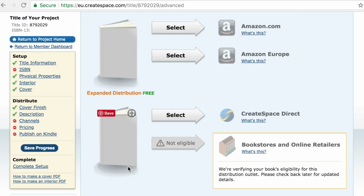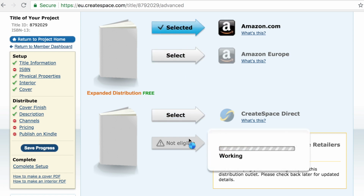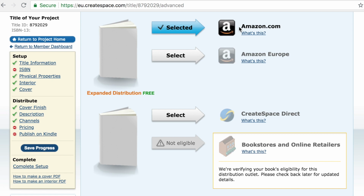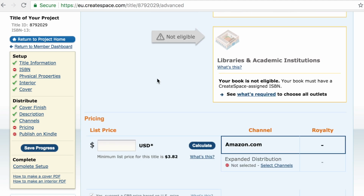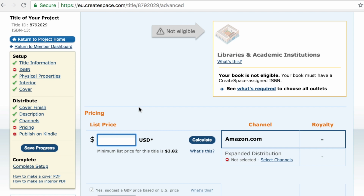These are the sales channels, and they're not showing as all eligible right now because you have to enter all of the information for it to populate. Usually these 4 channels are available. This one typically is not eligible. So when you're ready to make your book live, you'll select any of the applicable ones. For now, we'll just leave that one, but you would select any available unless for specific reasons you only wanted certain markets. And then here's where you would list the pricing.